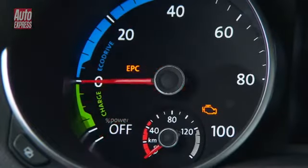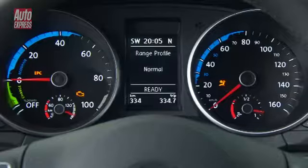Aside from the high-tech noises, a new set of dials is the only other giveaway, with readouts for battery charge, range and power replacing the fuel gauge and the rev meter.